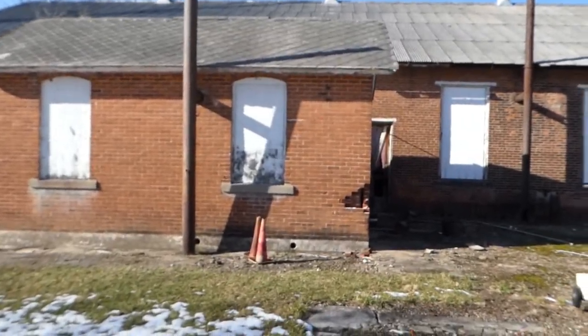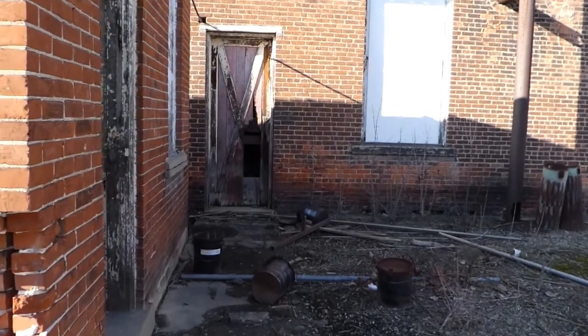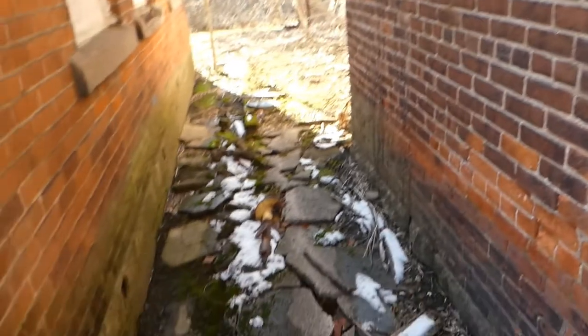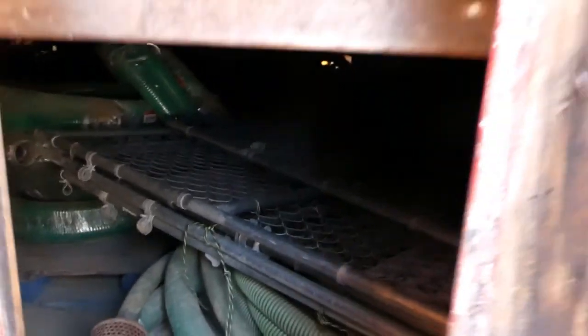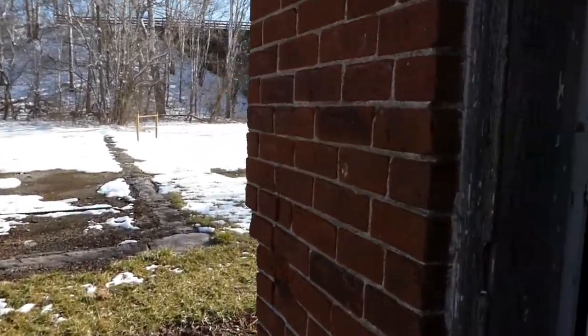I'm very intrigued as to what this building was. Looks like it was almost used by the city at one point, maybe. We're not gonna go climbing in there today, but looks like there's all kinds of equipment in there. Who knows? So if anybody from Wakeman can tell us what's in here, by all means, chime in.